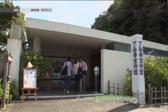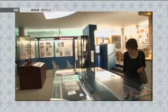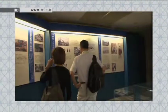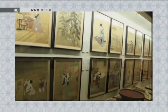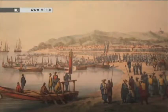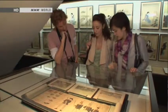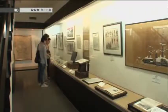The three make a stop at the Ryosenji Treasure Museum. The museum has over 3,000 items relating to the black ships and Japan's opening up to the world. You can see the many years of history since Perry and his fleet came to Japan. It must have been such an exciting time. It must be, yeah. It's great that it's written in both Japanese and English. That's true. It's very good for studying Japanese in Shimoda, where Japan opened up to the world.